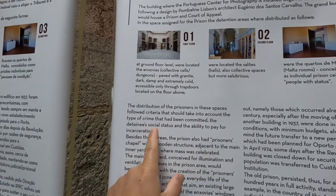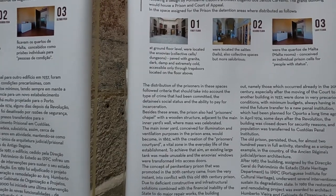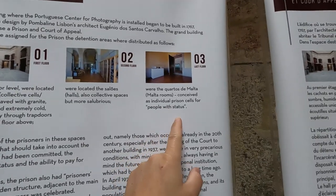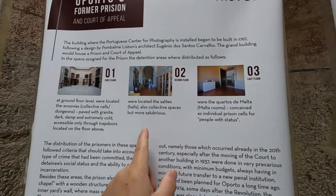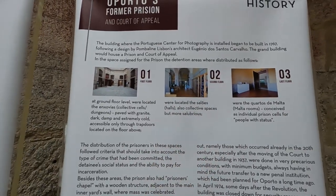Distribution of the prisoners in these spaces followed criteria that should take into account the type of crime that had been committed, the detainee's social status, and ability to pay for incarceration. Wow, very interesting, guys. You also had the Cuartos de Malta, conceived as individual prison cells for people with status. So that's the third floor, and on the second floor were located the Salouets, halls, also collective spaces, but more salubrious.